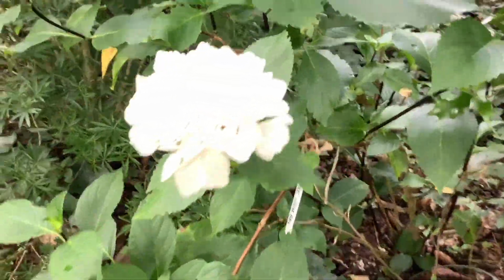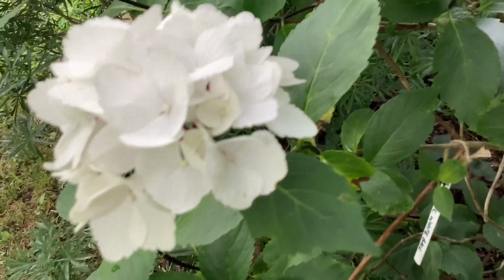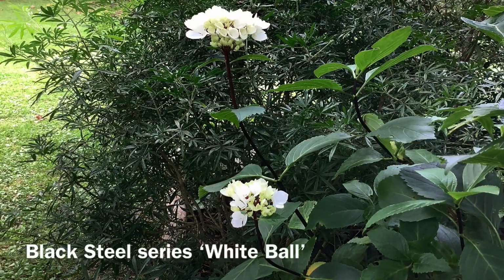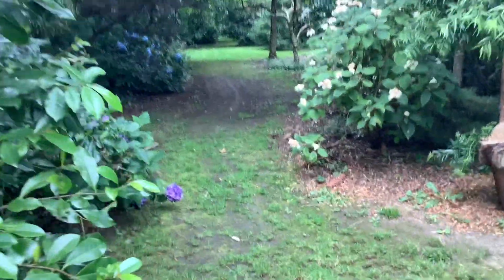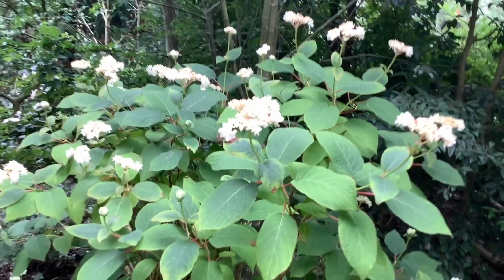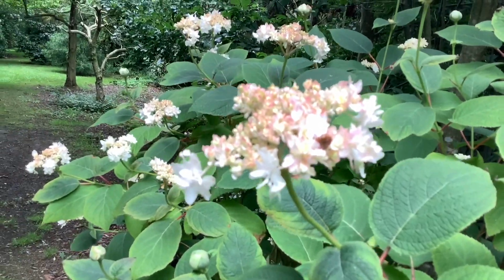This is the Black Steel series with its black stems, and it's called Black Steel White Ball. Another hydrangea I'd like you to look at. We have this rather zany Japanese Hydrangea involucrata, Yokudanka. It's got a sort of an explosion of flowers.